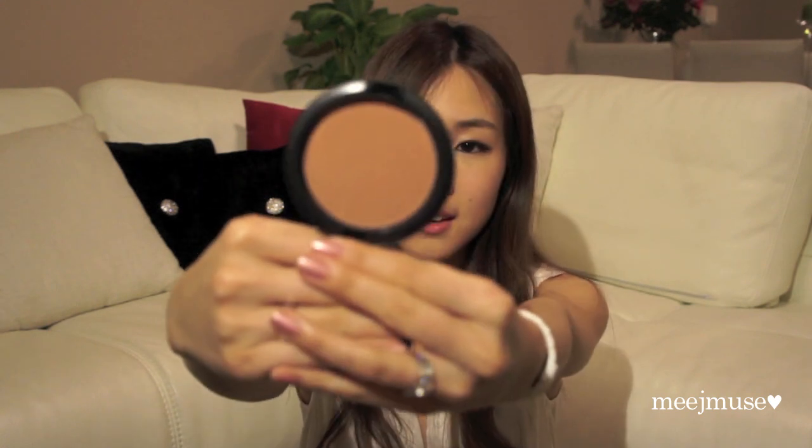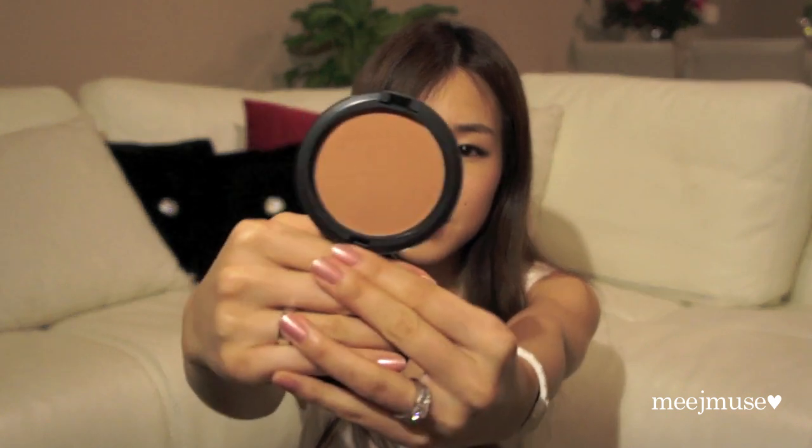Next is a bronzing powder by MAC. This is Golden by MAC. I'm sure you guys would have seen it. It really suits my skin tone because my skin tone has a yellow undertone to it. So I find that it's perfect. I just use my MAC 109 brush to add contour into the hollows of my cheeks here, along the sides of my temples, and down my nose a tiny little bit.